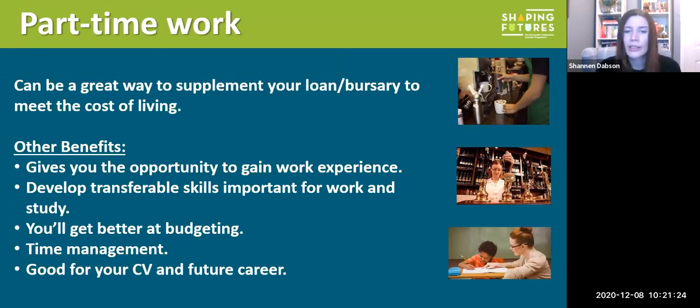Lots of universities have careers advisors as well, so you can go to the career centre, speak about your options and find a job that suits you. And equally, lots of universities actually hire students to work for them as well. So there's loads of jobs on different university campuses. You could work in the library, you could work in the social space. If they have a coffee shop or a bar, you'd be able to get a job there.